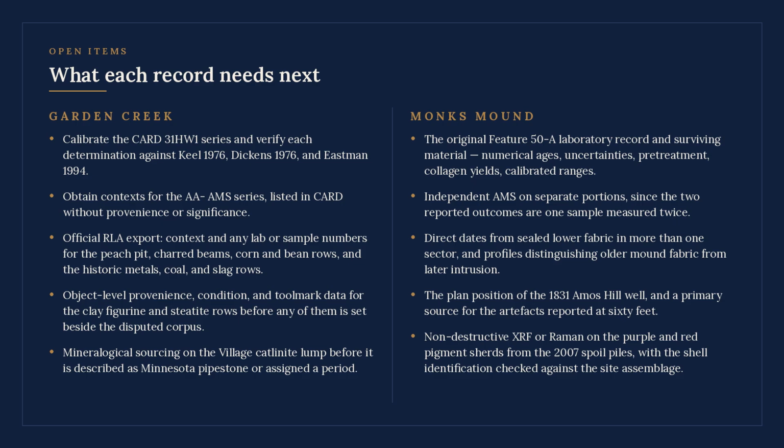beside the disputed corpus. At Monk's Mound, the original feature 50 laboratory record and surviving material. Independent AMS on separate portions, because the 2 reported outcomes are 1 sample measured twice. Direct dates from sealed lower fabric in more than 1 sector and profiles that distinguish older mound fabric from later intrusion. And the plan position of the 1831 Hill well, without which that datum is worth nothing.